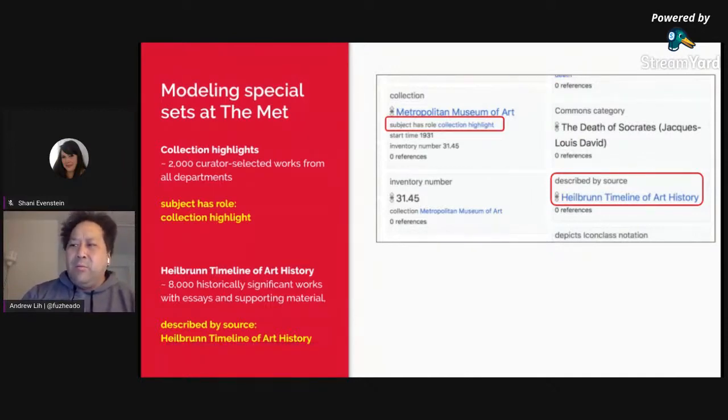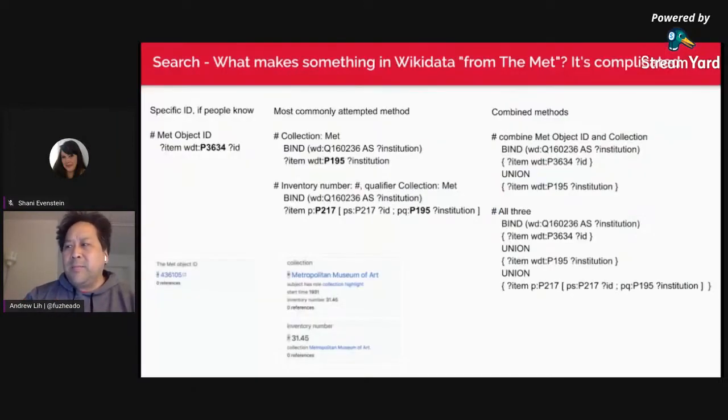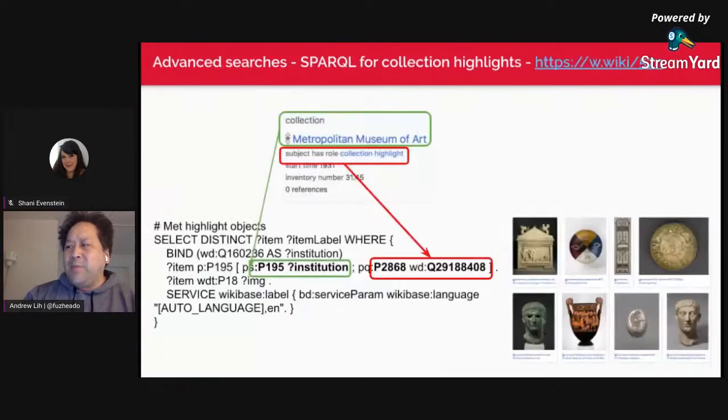We have what we call kind of like the most significant objects in the Met, about 1,500 to 2,000 items. And then we also have a timeline of art history, which is about 8,000 items that are significant. So it's kind of nice. We have two tiers of content, the very, very notable and the very notable. And it gives us a very easy way to figure out what starting sets of content we want to upload to Wikidata.